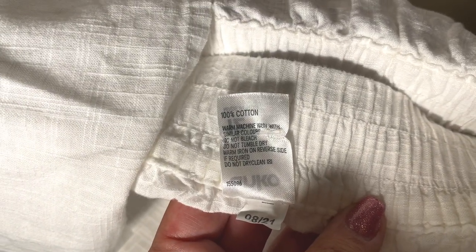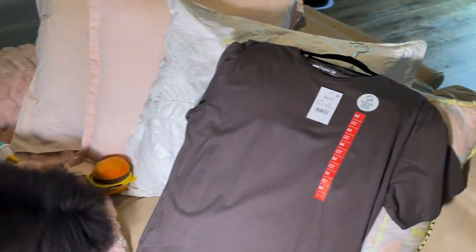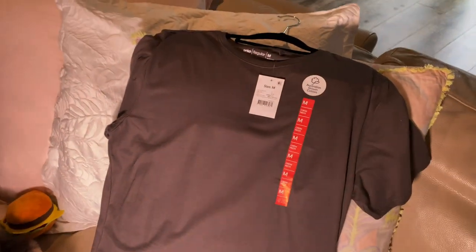What is it made of? It is 100% cotton, which is great. Teddy's still playing with his toys. So this little t-shirt here is a men's t-shirt.